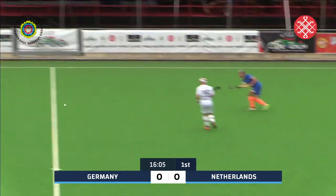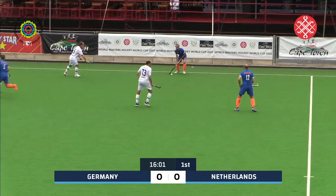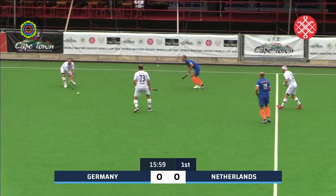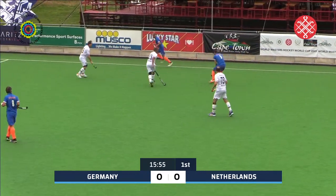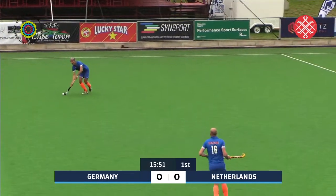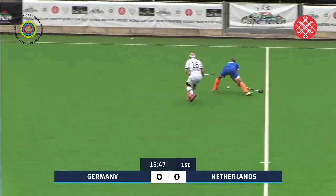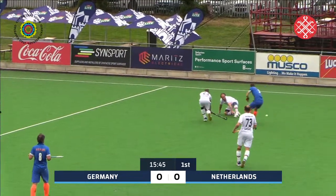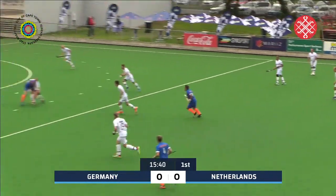The Netherlands, they'll be patient all day. They'll try and lure the Germans out of defense, who've adopted a quite high press at the moment. Wouter Stevens on the ball. He's been a prolific goal scorer for the Dutch already. He's got 3 goals in the tournament. Intercepted by Germany, but back with the Dutch.